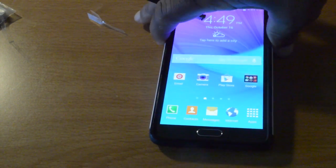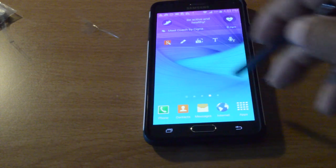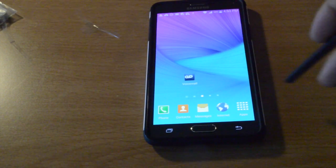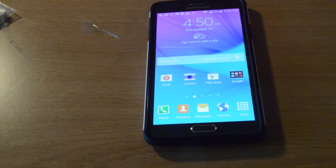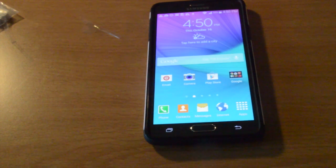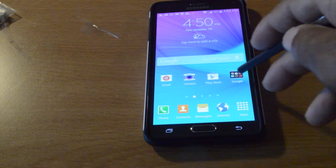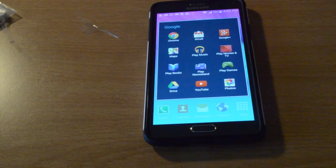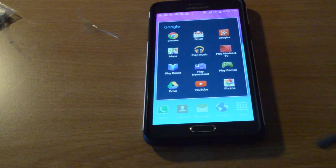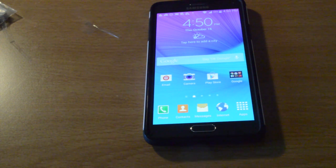Let's get the S Pen out. The S Pen works flawlessly, as with all of your other Note series. The messages, I don't have any messages. I really like, let's see, and this time they have a Google folder. So the Google folder has all of your Google apps inside of it, and I'm pretty sure you can change that. I'm going to stick with this for a while.